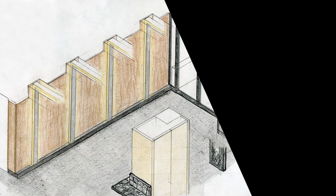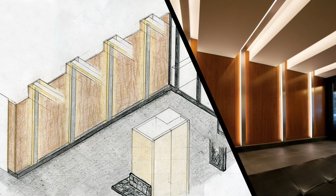For example, we modified our standard Una pendant to create this three-dimensional configuration with overlapping linear forms, adding light and visual interest in this large retail area. To request a modification, just send us an email or sketch, and we will respond with a quotation, specification, and lead time.